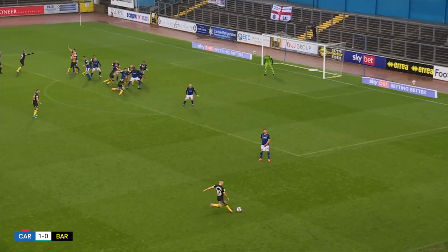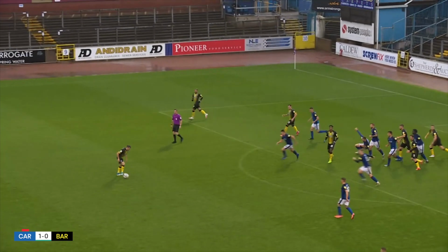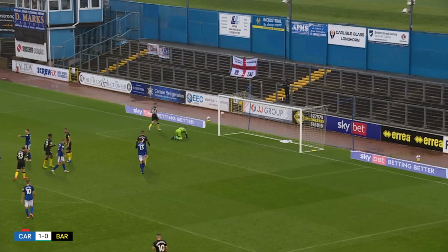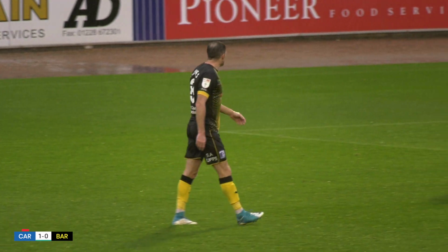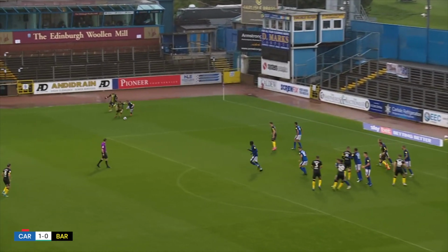Lewis Hardcastle to take the free kick here, whips it into the box towards the back post. Angus tried to get onto it, Carlisle get it away, comes back to Mike Jones, who stings a shot from distance. Paul Farman gets a late hand to it, turns it round the post and out for a corner to Barrow. But yeah, he's hit it well enough, and the keeper wasn't sure if it was going to sneak in, and it ended up being a good save.